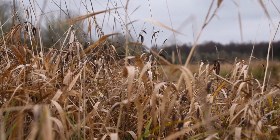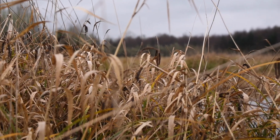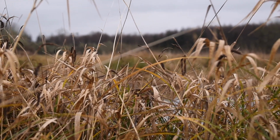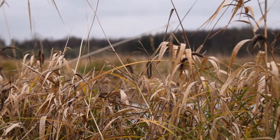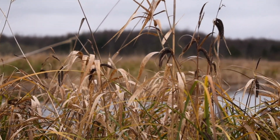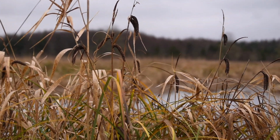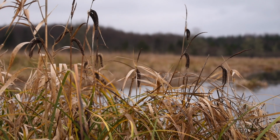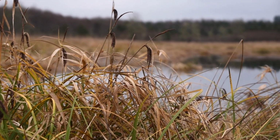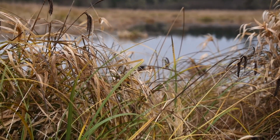Just from my perspective, laying out in this blind, looking at all the seeds of these sedge grasses overripe and just dangling from the plant, ready for the water to come up. There's not much of it this year yet. But as soon as it does, we still have a very good strong hand to play in the waterfowling game. Could end up being a really good January for some field hunts.